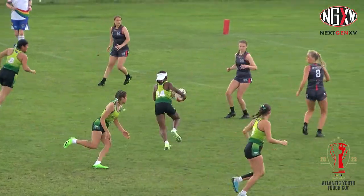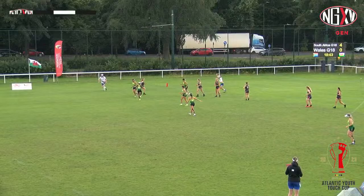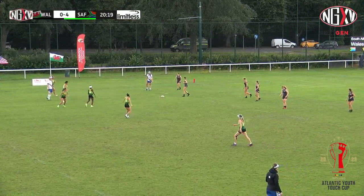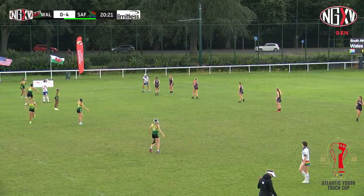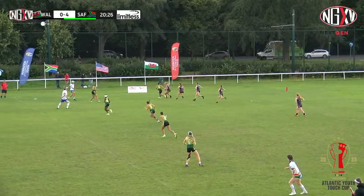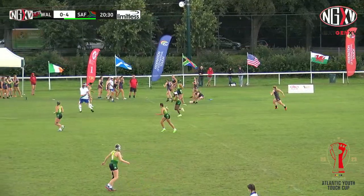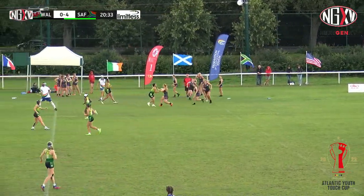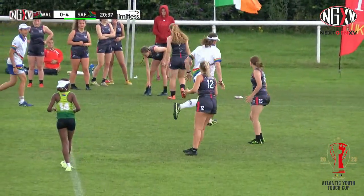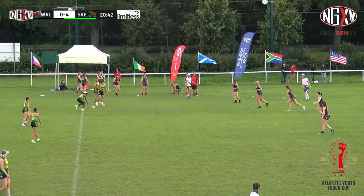South Africa with the early possession in their green shirts, Wales in black. I've got to say that, even early doors, you see this ripping pass. You might not be able to pick it up on the live stream, but the rain is coming down, and ripping pass from right to left. The core skills of the South African girls are just superb. Superb. Certainly are. Wales get across their box. It's a heavy coming together there. Big contact as she wins the turnover as well. Superb shove there.